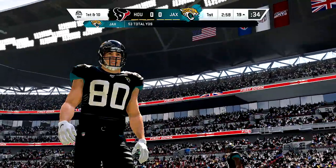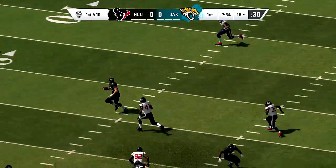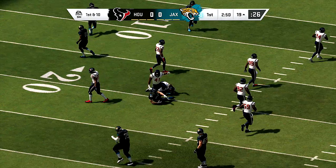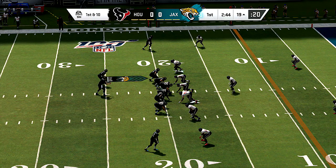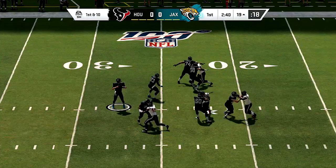That one a pickup of 15 for Jacksonville. I do believe we'll see a little bit more of this as this game progresses because when you can have that type of a gain in the middle of the defense, it hurts them in so many ways because most teams like to be strong down the middle. And if you can sting them there, that opens things up for you on the outside as well.